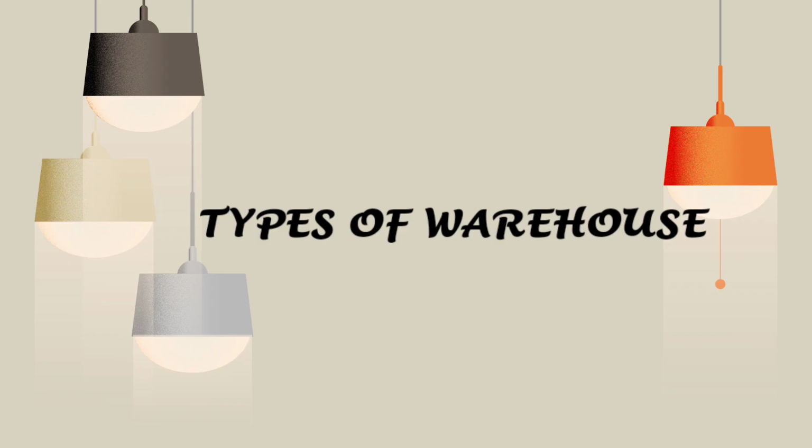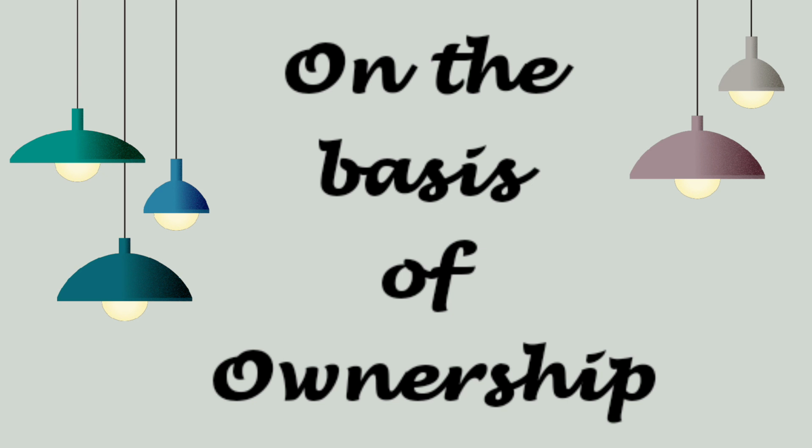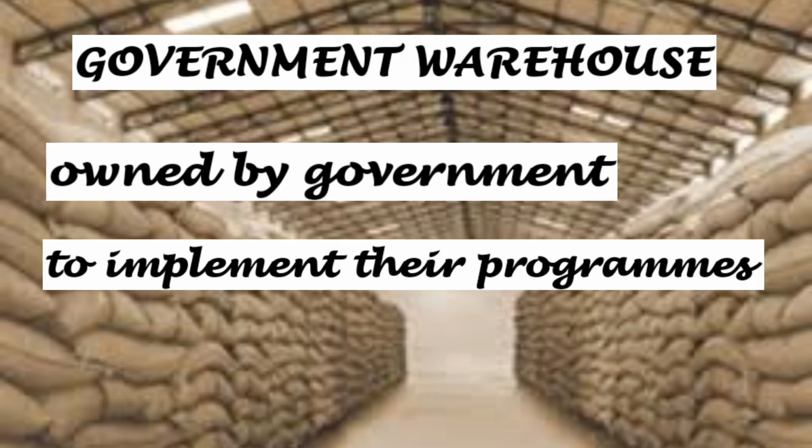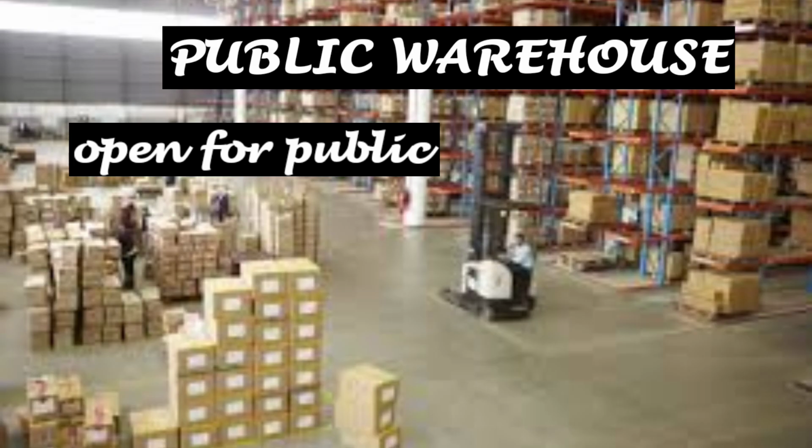Let's have a look at the types of the warehouses. Types of warehouses are divided on two bases, one on ownership and one on the commodity stored. So let's have a look at ownership type. So first we are going to see private warehouses. These are built and owned by private business enterprises exclusively for their use. Secondly is a government warehouse, which is created by the government in order to execute their programs which are related to the government. Thirdly is a public warehouse, which is open to all.